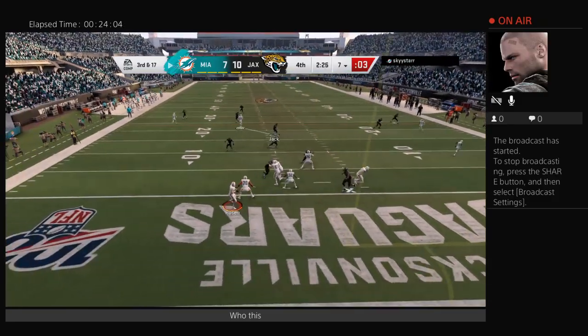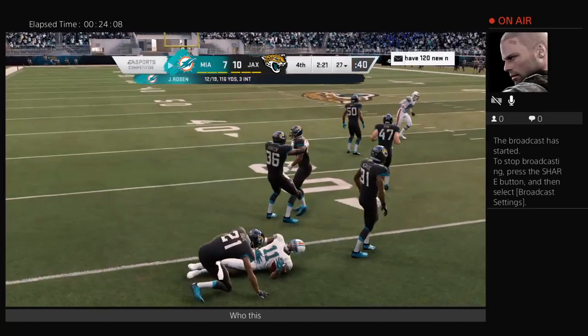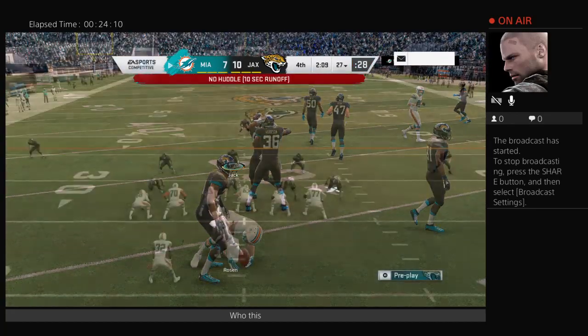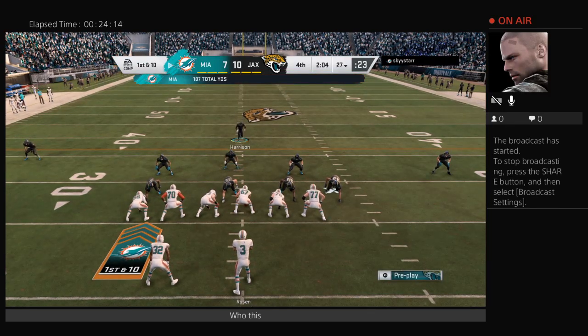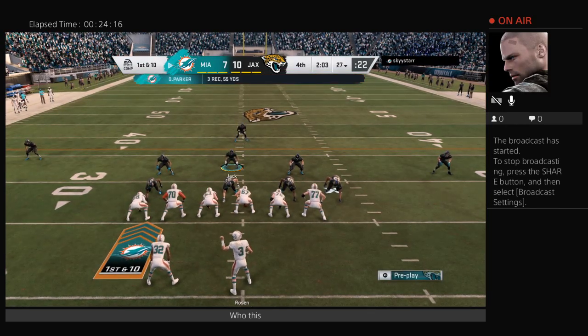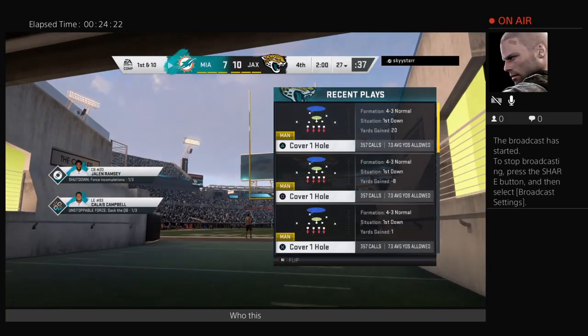3rd and long here for Rosen. It's complete to Parker, left side. And they work this out past the 25. An excellent pickup of 20 yards. 3 points separating these two sides with 2 minutes left to go in the 4th.